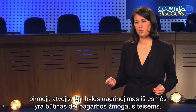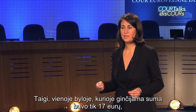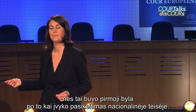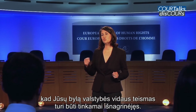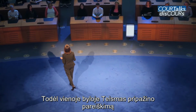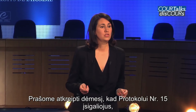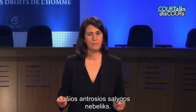Firstly, where respect for human rights requires an examination on the merits. So in one case, where the amount at stake was only €17, the court held that a judgment of principle was needed because this was the first case after a change in the national law. The second safeguard clause requires that your case has been duly considered by a domestic tribunal. So, in one case, the court declared an application in respect of €70 admissible because domestic law did not provide for an effective remedy. Please note that once Protocol number 15 enters into force, this second safeguard clause will be removed.